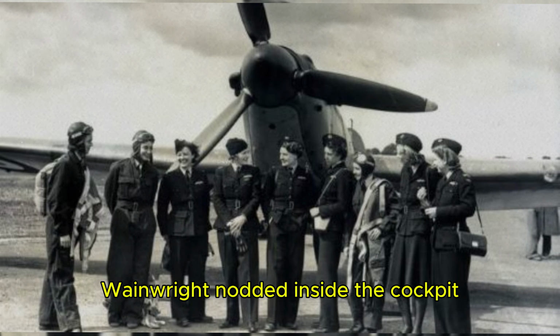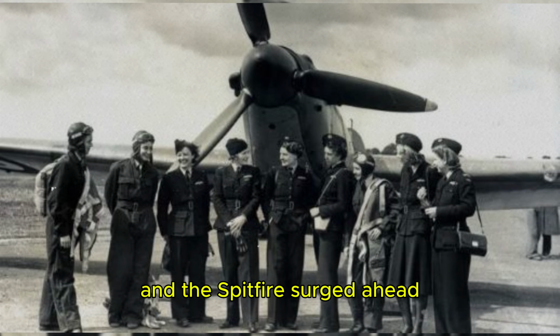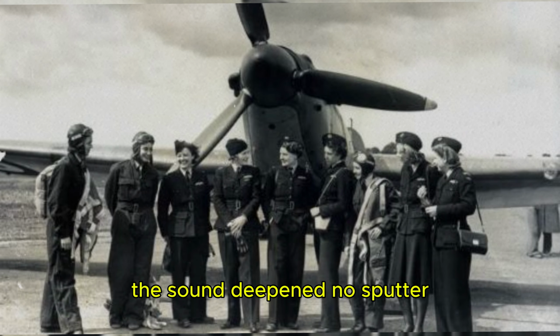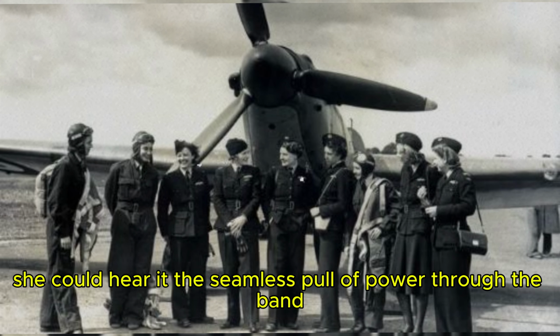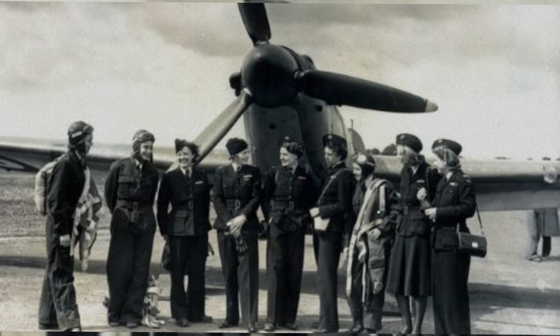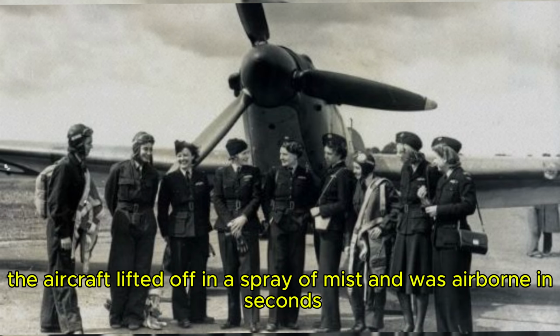Wainwright nodded inside the cockpit, pushed forward on the control lever, and the Spitfire surged ahead, smooth, steady, perfect. The sound deepened, no sputter, no lag. She could hear it, the seamless pull of power through the band, every cylinder breathing evenly. The aircraft lifted off in a spray of mist and was airborne in seconds.